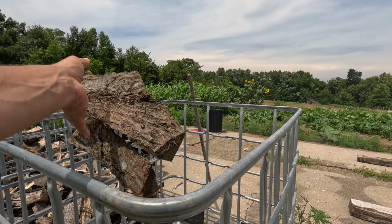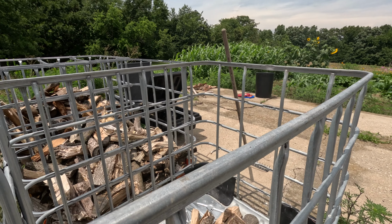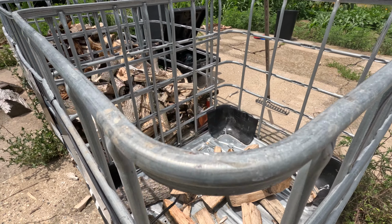Too short, we throw them in here. That's for the little pile, for the outdoor burner.